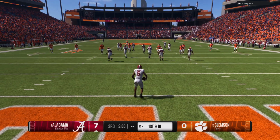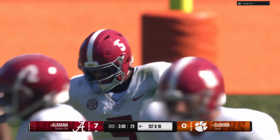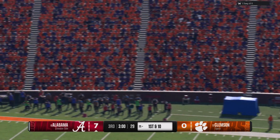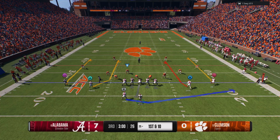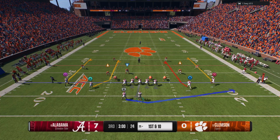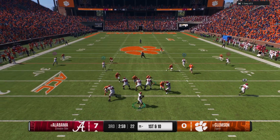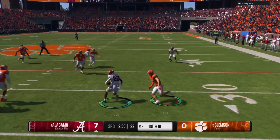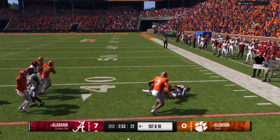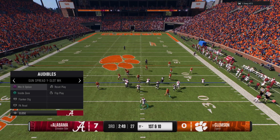The returner will field it and try to set up his offense in great field position. Here comes that Alabama offense. The back goes in motion. Trying to start the drive with a pass. Grabbed in the backfield. It's Haynes. He'll move it up to the 37-yard line, and it'll be a first down.